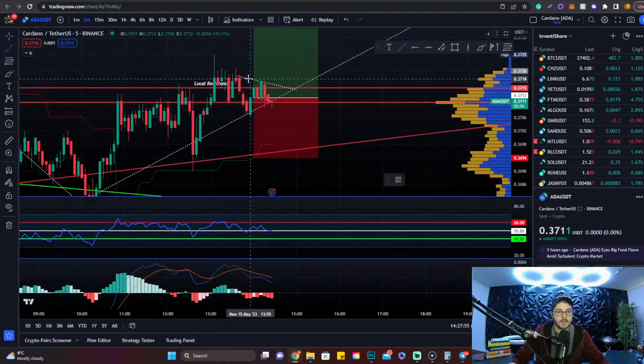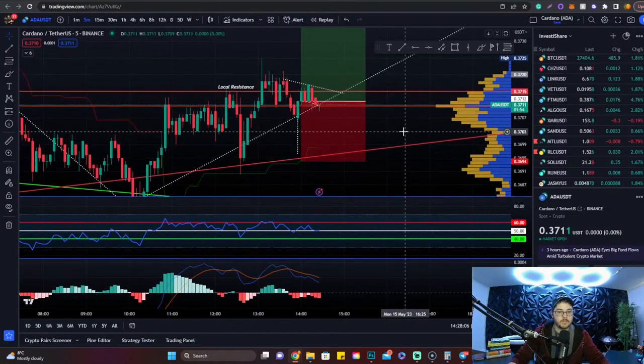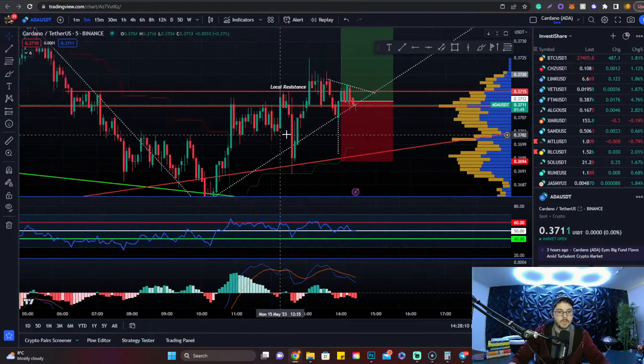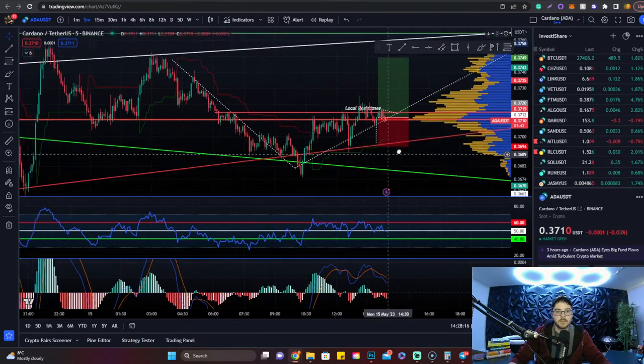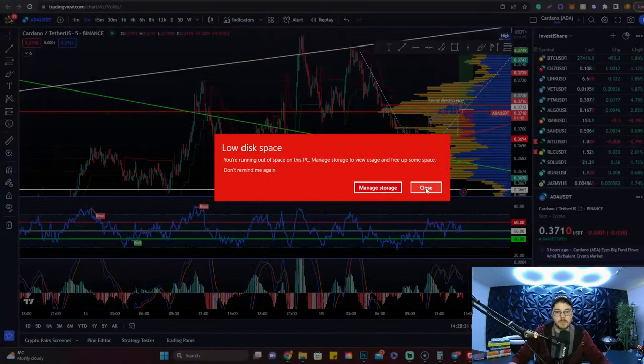The technical target would bring us almost down to our hit. Now, if you're entering this for a macro trade, you wouldn't have your stop loss here. You'd have your stop loss around here. That's the confirmation bounce.